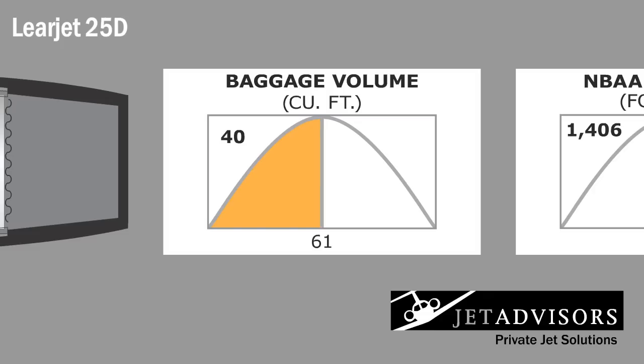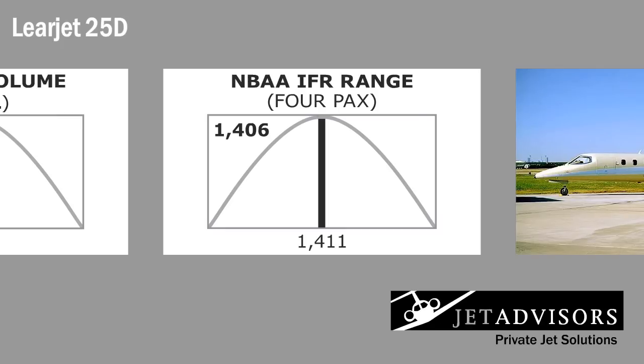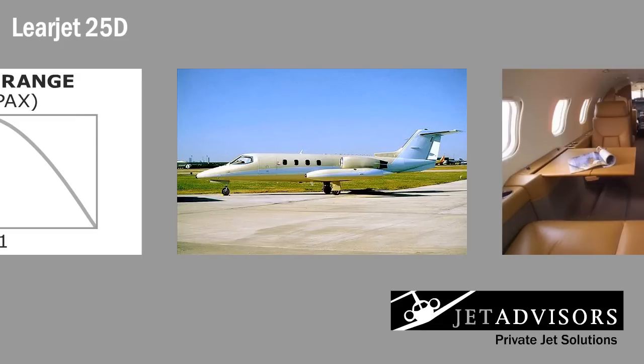40 cubic feet of baggage space, accessible only in cabin, and a half-width lavatory are also features. An engine upgrade is responsible for better fuel capacity and range of 1,246 nautical miles. It's hard to go wrong with the Lear, considering it helped to pioneer modern private jet aviation.